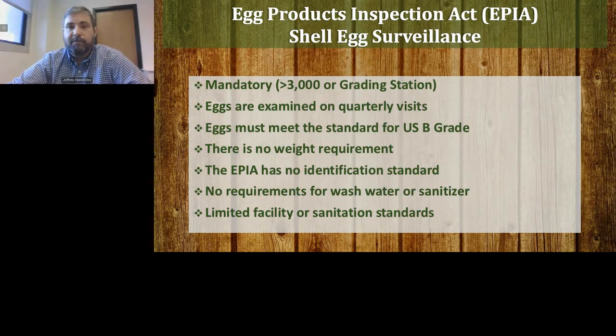And there's no weight requirement for this surveillance program. There's also no identification as far as labeling. I know with poultry, you'll see a lot of inspection labels for everything that's gone under the mandatory inspections, but for the Shell Egg Surveillance Program, there's no labeling or anything that shows that you've undergone that program.